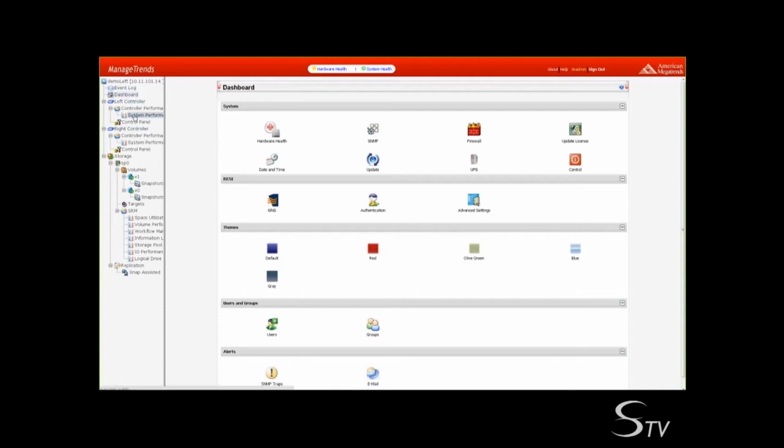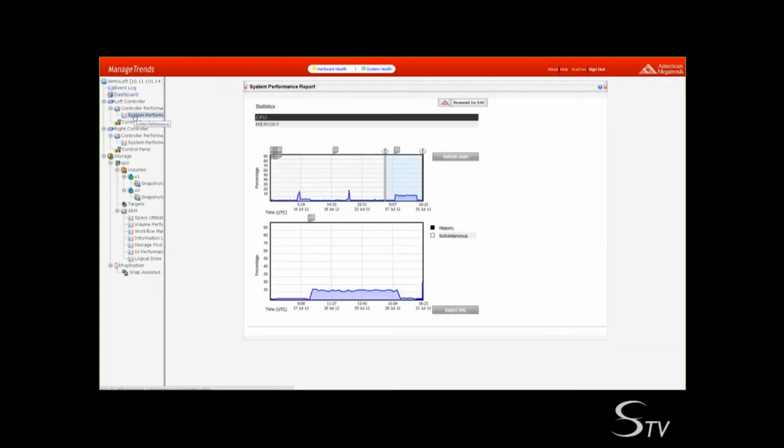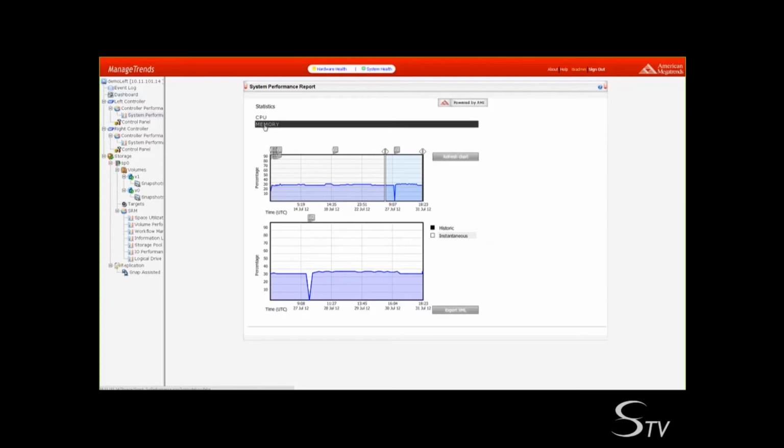Here we have left controller and right controller. Let's just look at the system performance real fast. You can see here's the CPU. We can see the memory utilization. And you can see events. So we can see here there's a system startup, so the memory was obviously not being used here. We have a slider bar if you want to go to a specific point in time. We have the event log here as well.